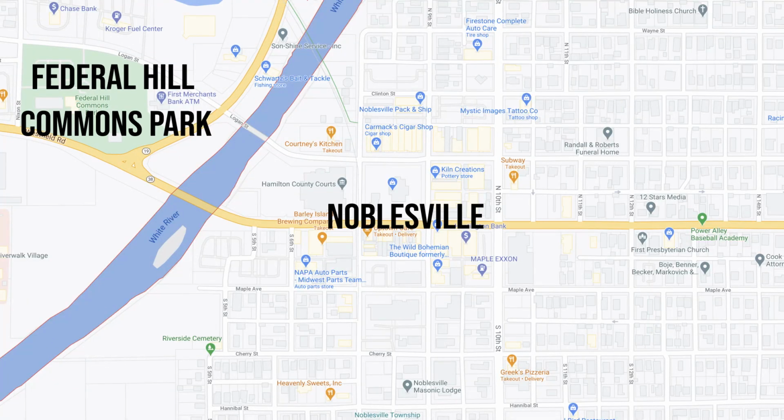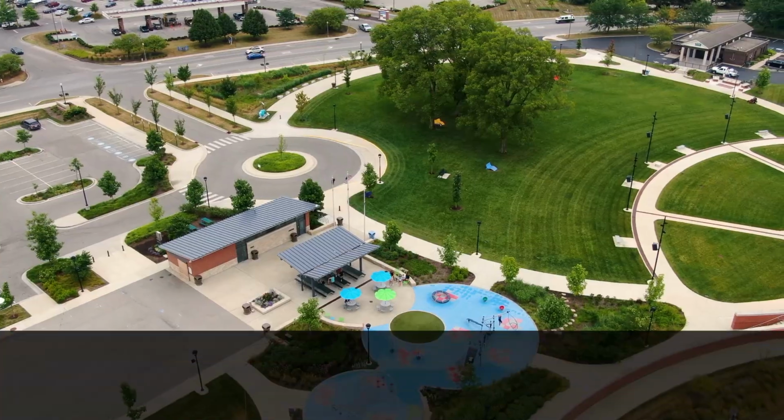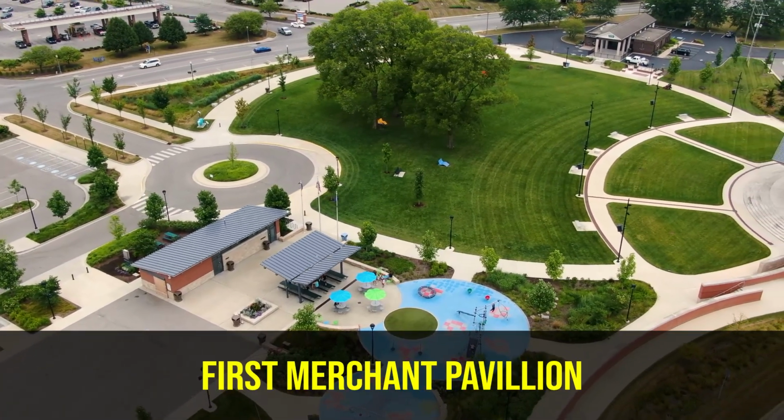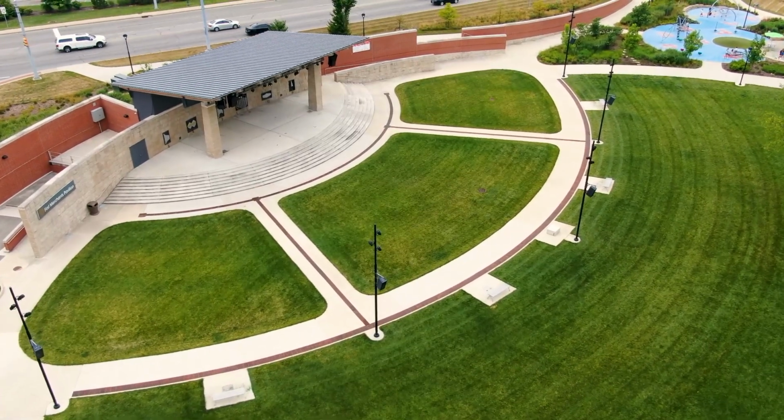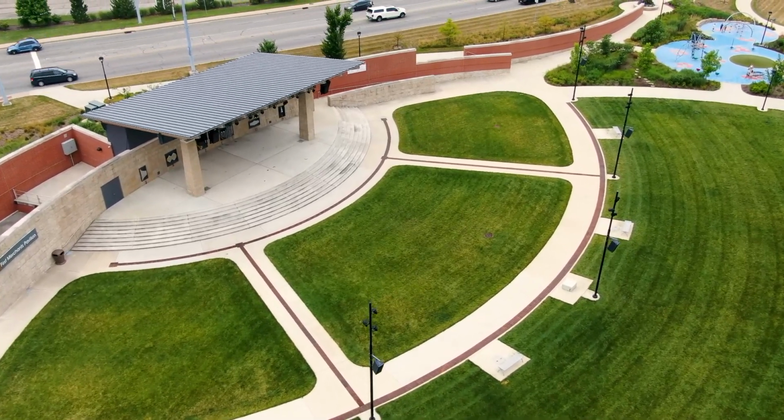Easy to find a parking spot for the most part on most days, and just a lot of really neat places to be. But in addition to that, things to do, let's say for the kids and the family, not too far from the square, they have the pavilion. It's called Federal Hill Commons, and it's the first merchant pavilion, which is actually just a theater. So they have concerts there throughout the entire summer, multiple days, and you're not gonna get any huge acts in there, but you'll get all kinds of cover bands and a lot of really well-known, locally at least, cover bands that'll come through there. Just a really cool place to be.